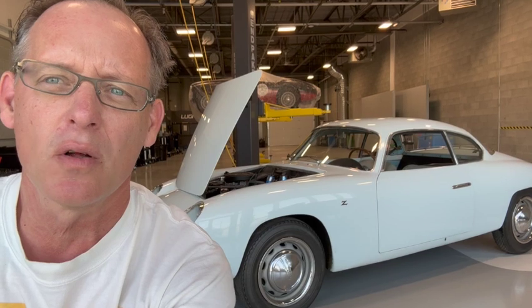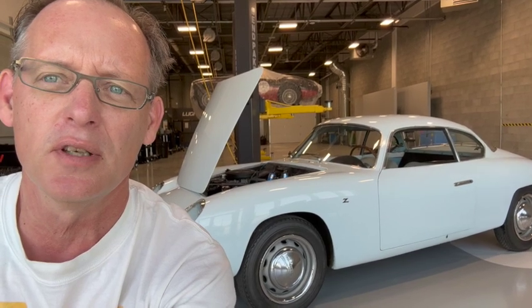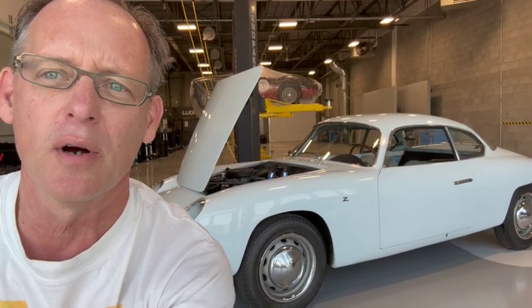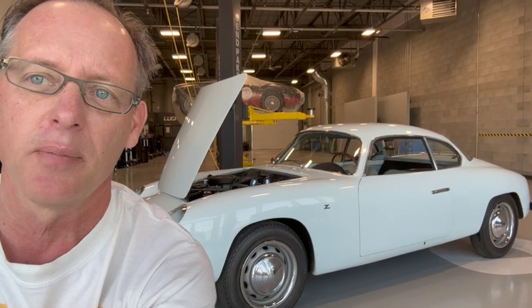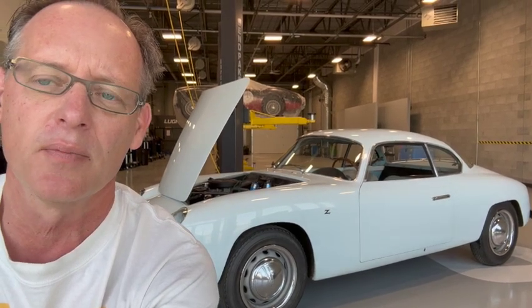Okay, so the Lancia Appia was Lancia's small car, introduced in the early 50s and replacing the pre-war Ardea. It was a successful car. They made about 100,000 of the Appias.